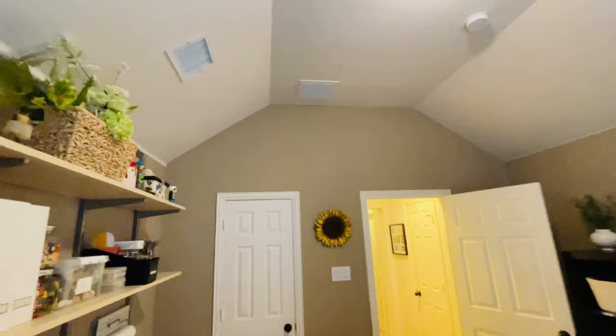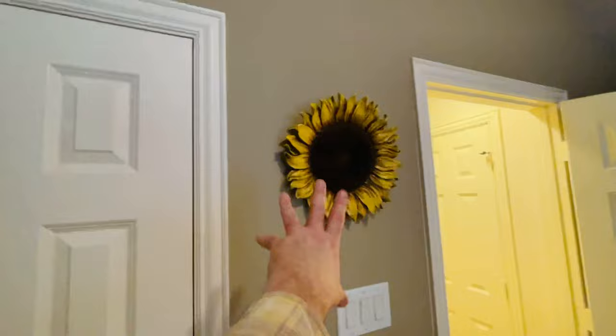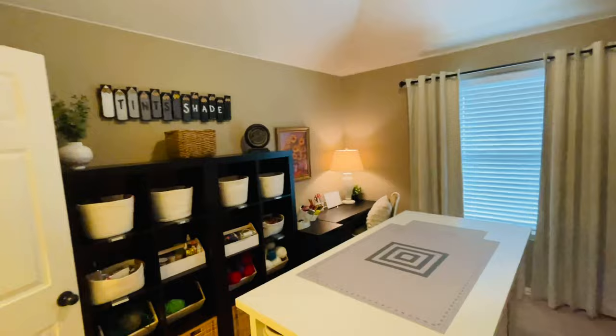So you can see this side of the room. I love the ceiling, how it pops up like that. And like I said, that paint color looks really nice against the original paint color, which is sort of like that bone white. I think it turned out really good. And I think I got this piece at Hobby Lobby a long time ago. And anyway, that is Doug's craft and art room in detail.